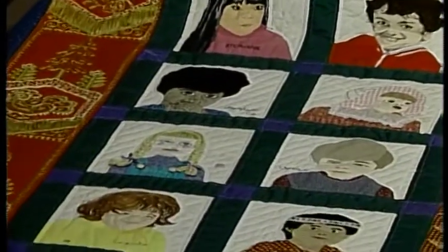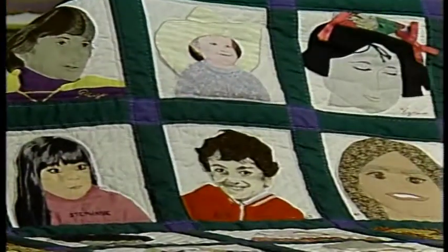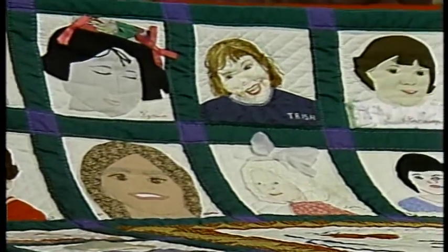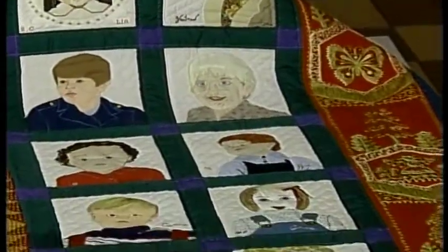The Soviet women did the central panel and the borders, and the American women did these wonderful portraits of Soviet and American children. There are 40 little pictures in all. The idea is it's hard to tell which are the Soviet children and which are the American, and that's the whole idea of the quilt, that they are no different, that they all need a secure future, and that's what this group is working for.